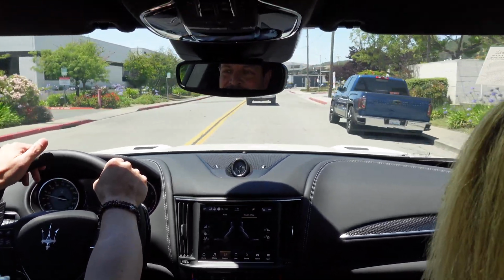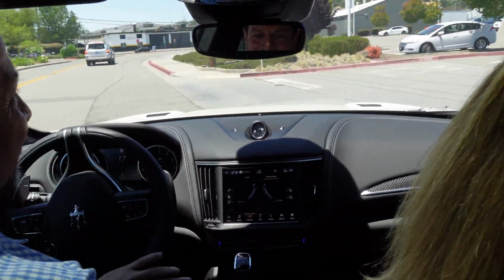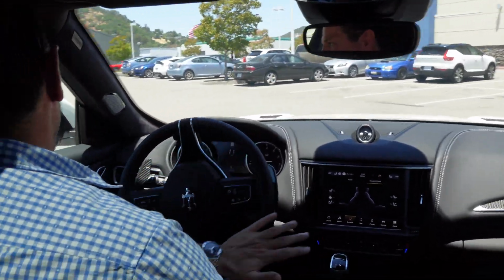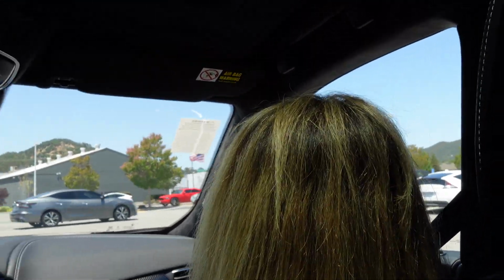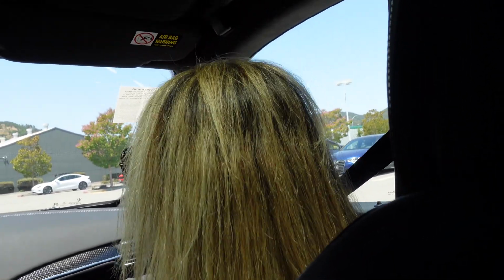Oh, it does pick up fast. See what I tell you? Just wait till you drive it yourself. What do you think you're going to like better? I'm curious. So far, I love the interior of the Urus best. This is a beautiful interior too, but I love the Urus's interior best so far.